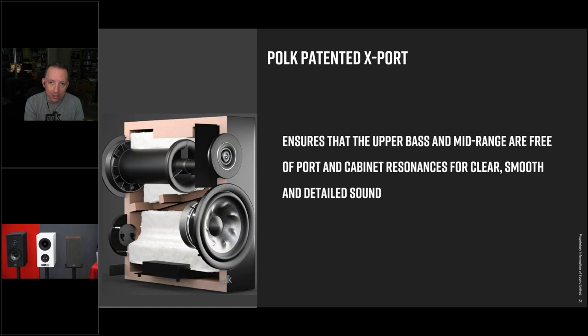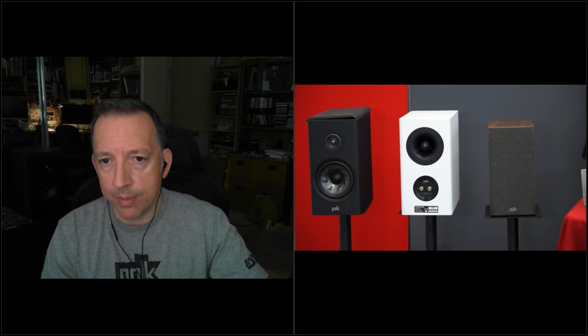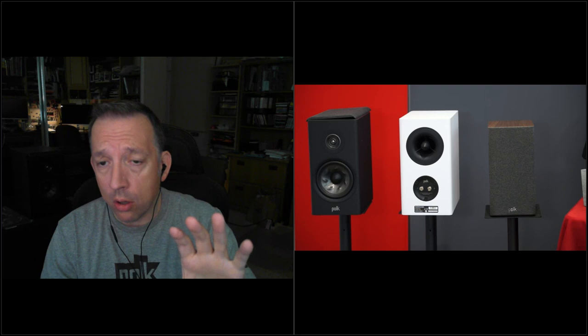But only on the two large floor standers is there also PowerPort, because what we found was ExPort was good enough, actually really good, at reducing port noise from airflow. So there was no need to add PowerPort to those particular speakers. All the bookshelves, the large center channel, and the small R500 floor stander all have ExPort only in them, but they don't need PowerPort. And that's why the R600 and R700 have PowerPort in addition to that. And we have a cutaway that shows how we actually integrate PowerPort with ExPort. And that combination is what we refer to in the marketing literature as PowerPort 2.0.